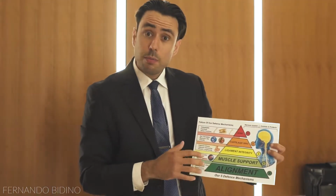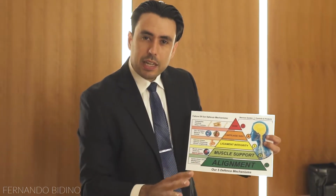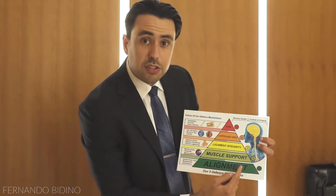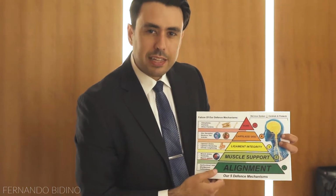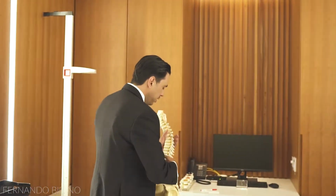Now, when we talk about the lower back, everything is dependent on the alignment. So today I'm going to give you 5 tips to address the alignment, which is the foundation of our protective mechanism, okay? So let's start talking about the sitting posture. Now this is very interesting.